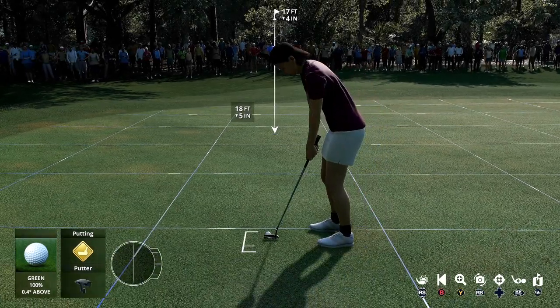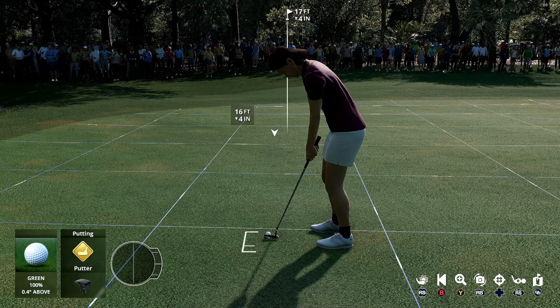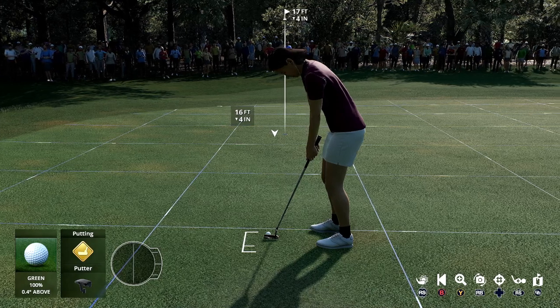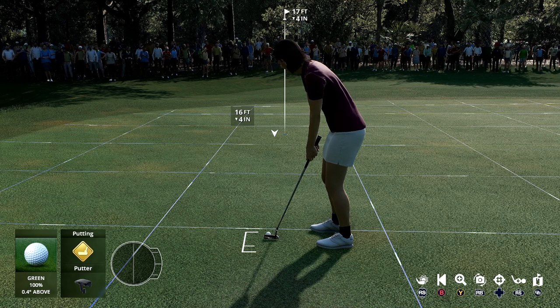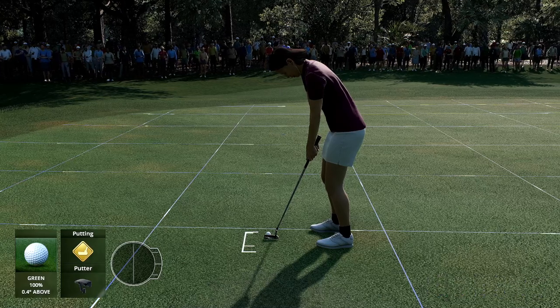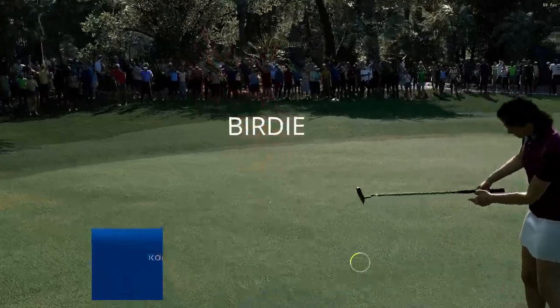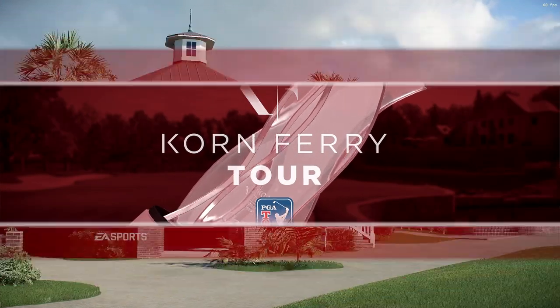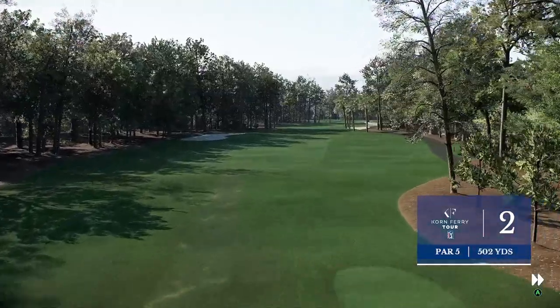Noda Begay is on the ground for us at the first green. And a very straightforward look here, down the hill with no break. The pace, absolutely perfect there, down the slope. It's in for a birdie, and she'll move it to 21 under for the tournament. Here's a chance to make a birdie early in the round.